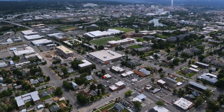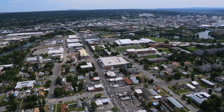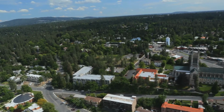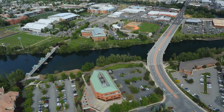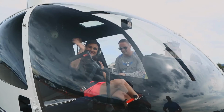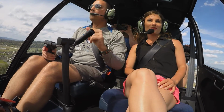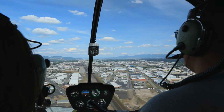Soaring over downtown really shows off some spectacular views of the Lilac City and well-known landmarks like Riverfront Park, St. John's Cathedral on the South Hill, and the Gonzaga campus. From takeoff to touchdown, Alan and the crew at White Rabbit HeliTours really know how to take care of you and your group and make sure you have the ultimate flying experience.